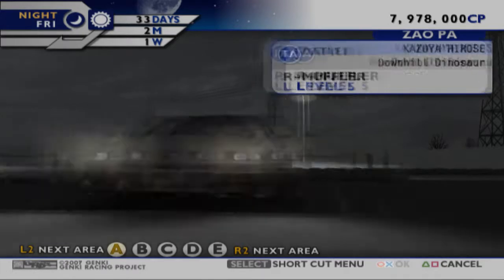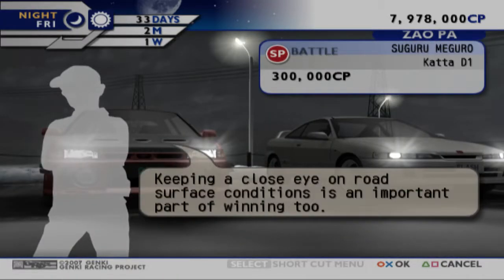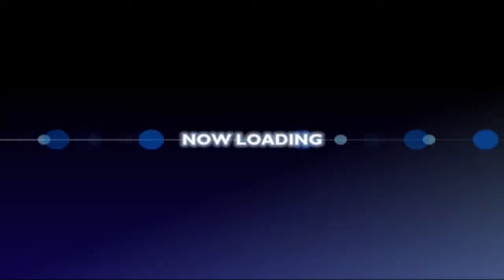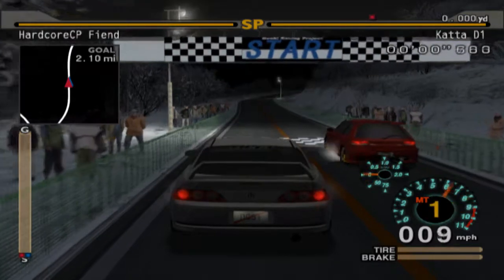Alright, Mr. R34 here. Oh, a level 5 muffler. Data K1. Or Kata D1. Oh, I said Data K1. Wow, that's terrible. Keeping a close eye on road surface condition is an important part of winning. I hear you. That's why they put the stupid gravel in places where you don't need gravel. Like, who puts gravel where there's snow? Just fix the road before you leave. It's not that hard. Don't dig up the road and then leave it there.